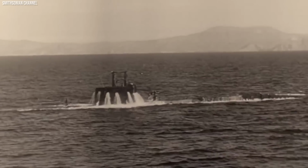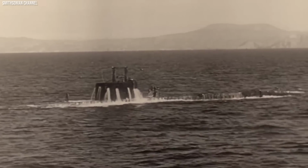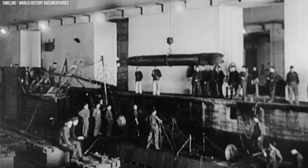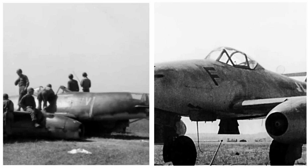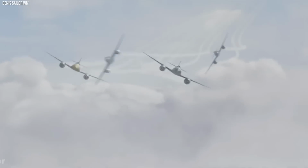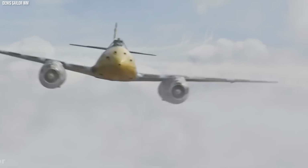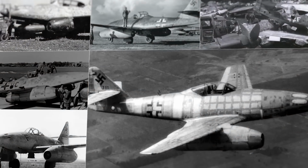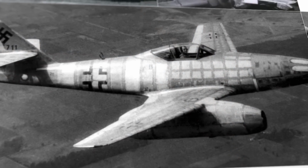However, U-864's cargo wasn't just mercury. It also included vital parts and blueprints for advanced technology. One notable item was components for the Messerschmitt Me-262, the first jet-powered fighter aircraft ever used in combat. The Me-262 was a new advancement in aviation, promising a new era of air warfare.